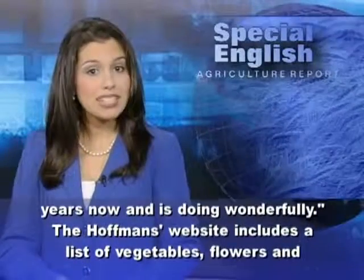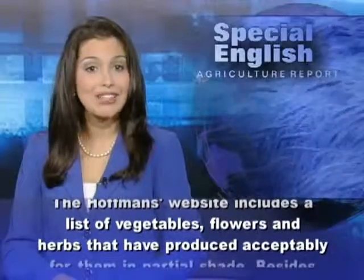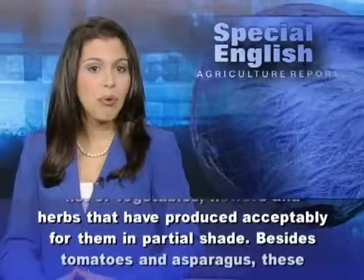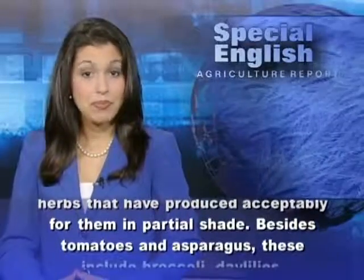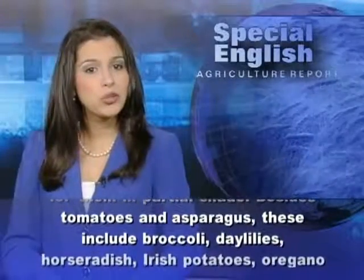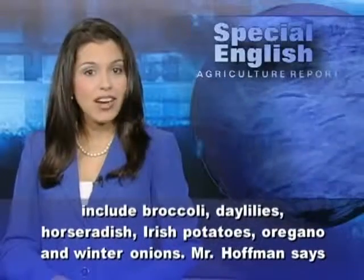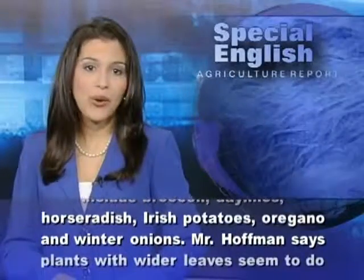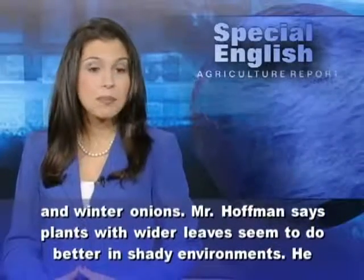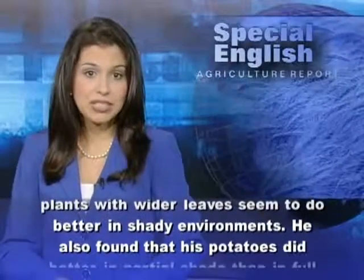The Hoffman's website includes a list of vegetables, flowers, and herbs that have produced acceptably for them in partial shade. Besides tomatoes and asparagus, these include broccoli, daylilies, horseradish, Irish potatoes, oregano, and winter onions. Mr. Hoffman says plants with wider leaves seem to do better in shady environments.